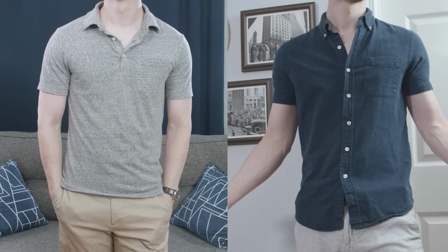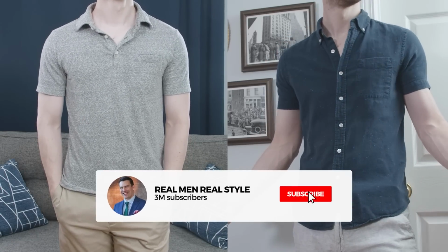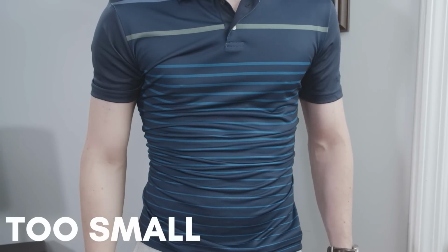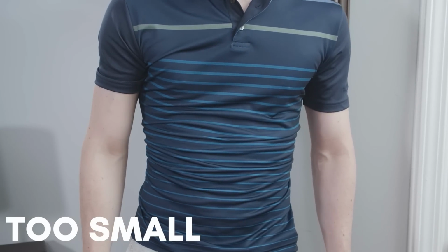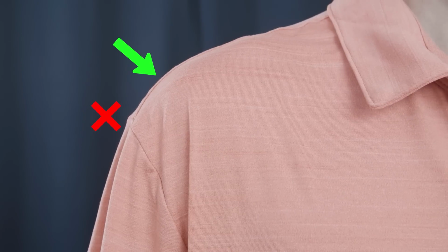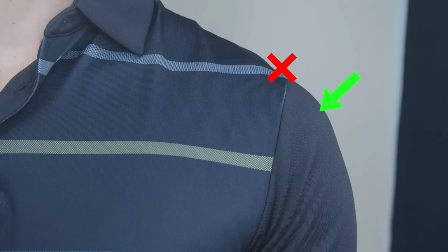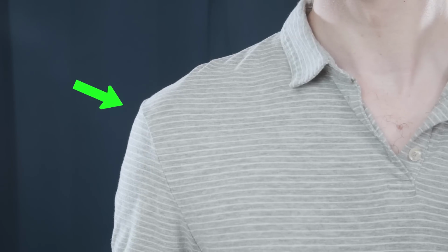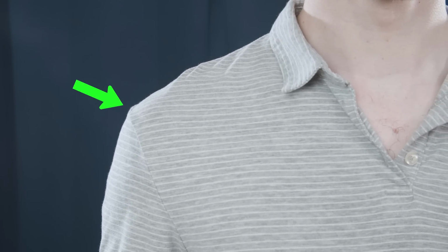Specifically, I'm talking about the polo shirt and short sleeve button down. Two staples of a stylish man's summer wardrobe. Now, the biggest mistake I see most guys making here, they're wearing the wrong sized shirt. They don't get the fit right. Most guys are wearing shirts that are too big or sometimes too small in the shoulders. The shoulder seam should rest right where your shoulder bone ends.